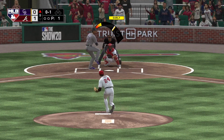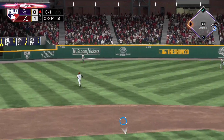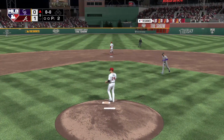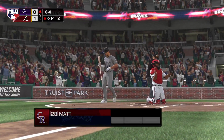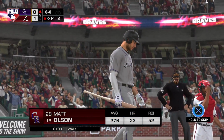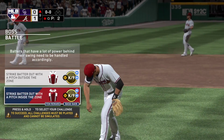The 0-1 delivery. This one smoked the other way, high and deep to left. And he's going to make the catch on the warning track. A fine running play there for the first out. That'll bring up the power hitter, Matt Olson. And he always poses a threat, of course. One of the true superstars in the game today.